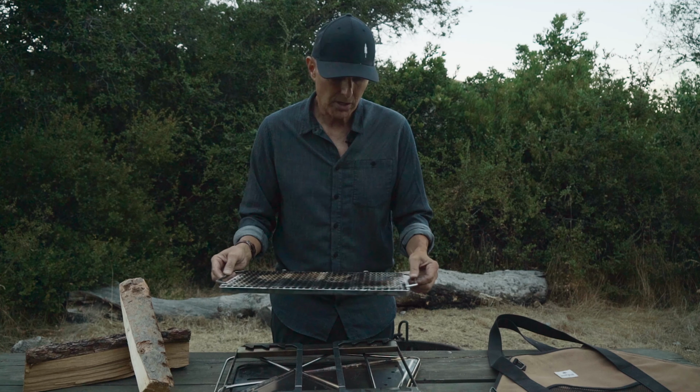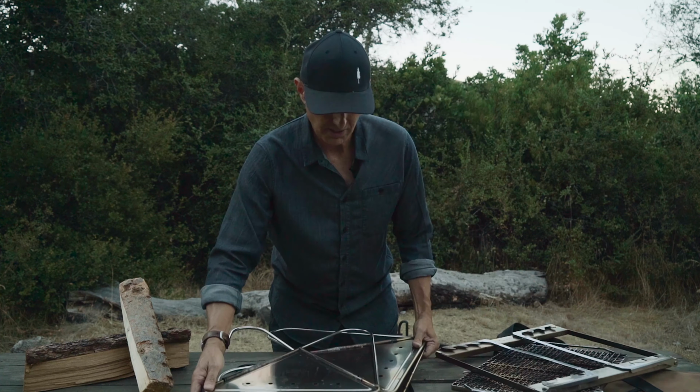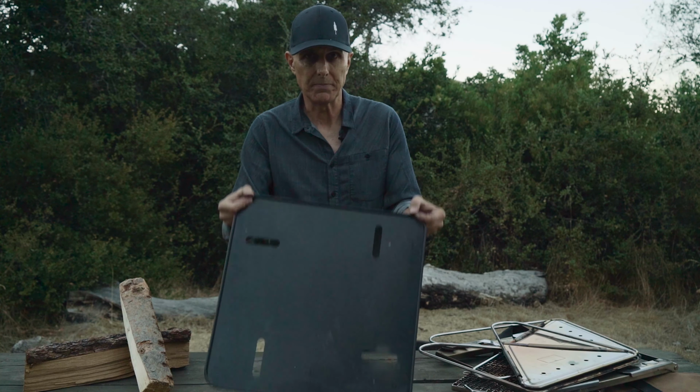So this is your cooking surface. This is the support for the cooking surface. Here's the fire pit itself. And here's the base plate.